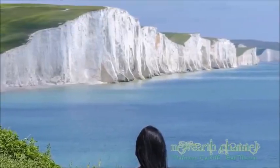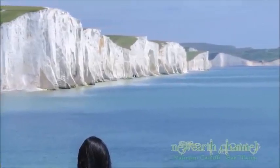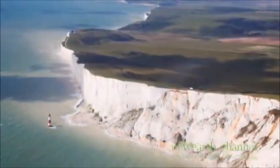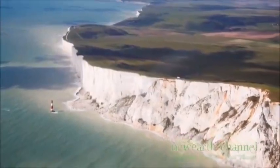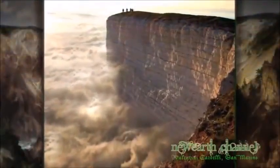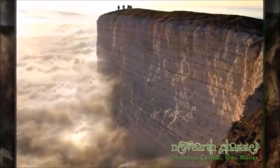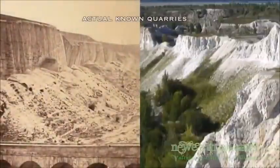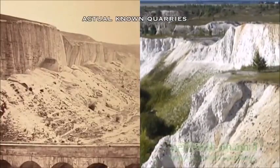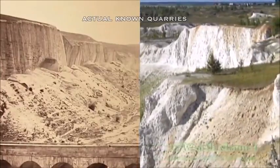And now look at the other parts of this very same coastal line where we have the smooth, precisely cut edges. And now again, look at these two actual quarries and decide for yourself how similar they are to the allegedly natural formations that you are going to see.